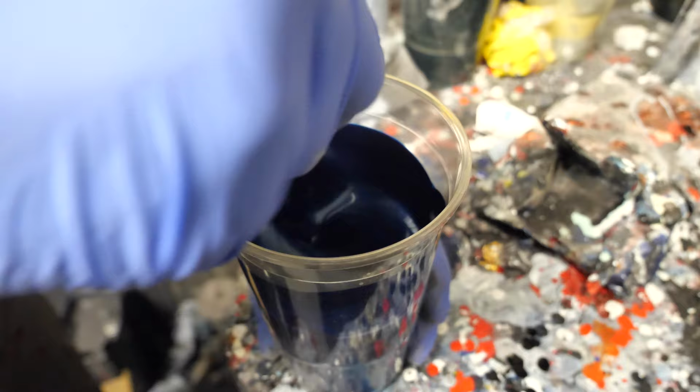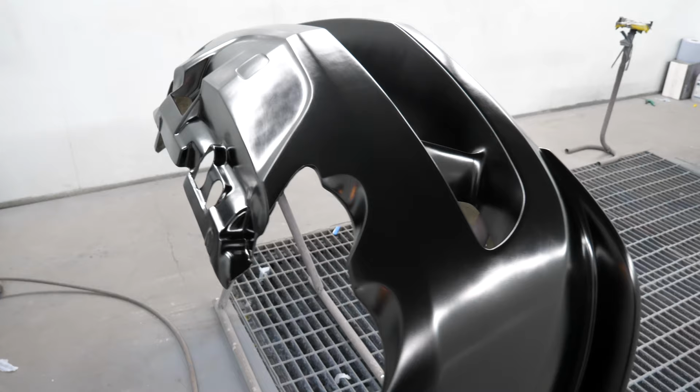Yeah, look at that, it's proper, isn't it? It's got all the bells in there as well. Hey guys, hopefully you can hear me. So we're going for the colour now, so let's get the base on it. Lovely and blue.